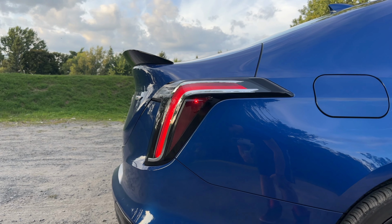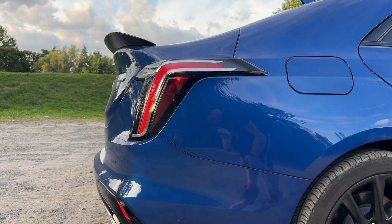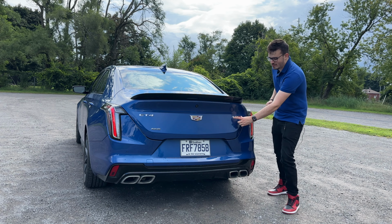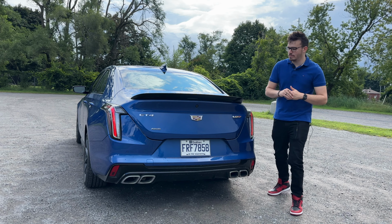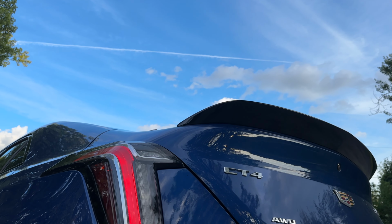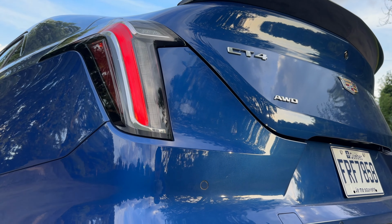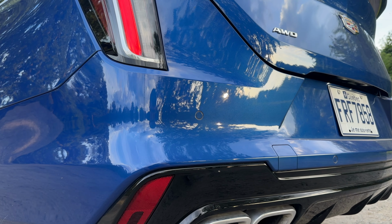But besides the wing, we have these really nice tail lights that kind of join the body together very nicely. Rear-facing camera, a whole bunch of sensors, that nice V logo. You know I like that when they put the badging of the car right on the car. We need that. We have some quad exhaust tips. Look at these. Not a bad sound to come out of these guys either.